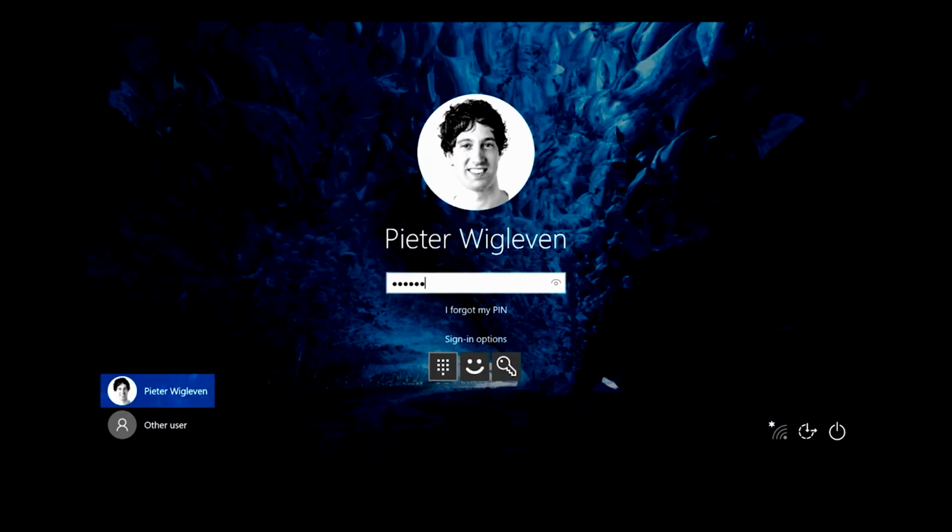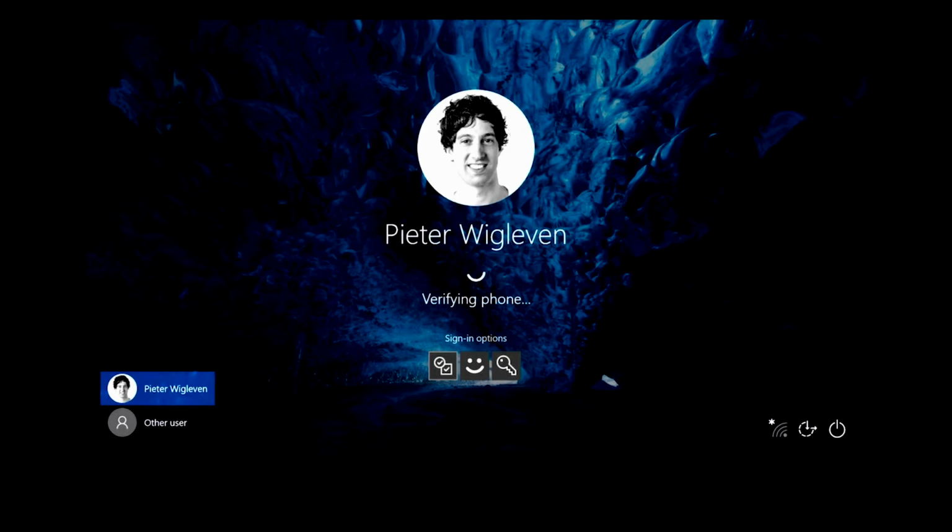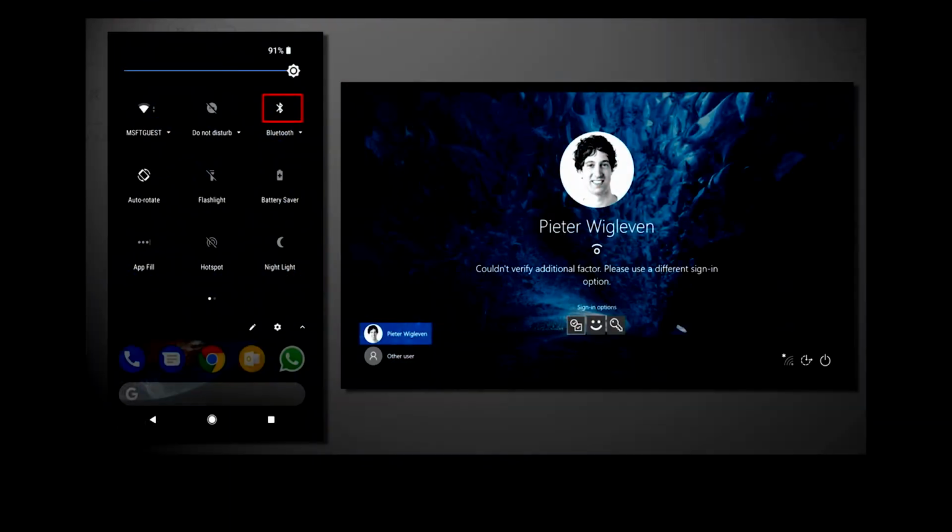Again, in this scenario, I have Windows Hello configured with a PIN. I'm in a public place. I'm going to punch in my 4-digit PIN. Then Windows is going to first verify if I'm connected to my corporate network. If that's the case, I'm probably at the office, and devices in the office are more trusted. Now, in this scenario, I'm not. So Windows is going to check to see if my phone is in proximity. In this scenario, just as an example, I disabled Bluetooth on my phone. Because of that, Windows says, well, we've tried everything, but we're unable to successfully authenticate you because your phone is not in proximity.